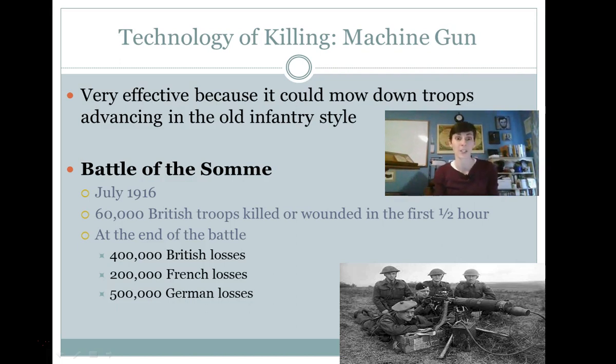Now, we've got smart bombs and nukes and all kinds of crazy stuff, but you have to think about what it must have been like without this existing. You don't have this kind of technology, and all of a sudden 60,000 people can get shot in 30 minutes. That's mind blowing. It's tough for anybody to wrap their head around, let alone an infantry soldier, right? So, you're looking at over 1 million people in that battle. That's how effective at killing the machine gun was. Very, very important for World War I.